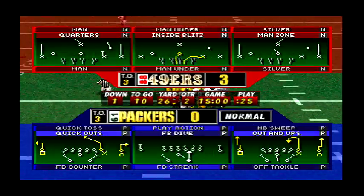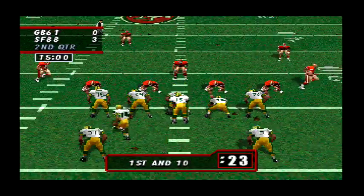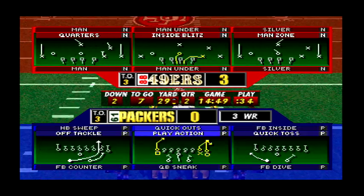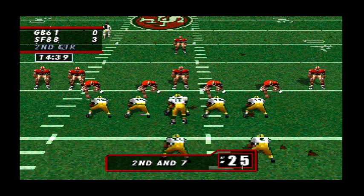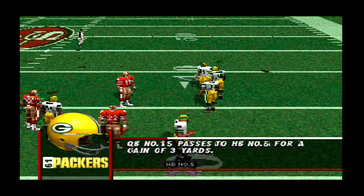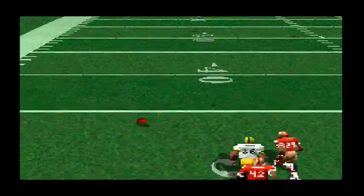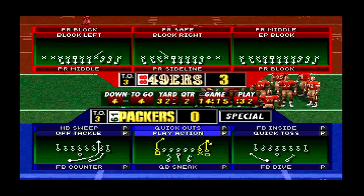At the end of the first quarter, it's the 49ers 3, the Packers nothing. Number 42 with the tackle. Number 5 makes the catch for a gain of 3. Incomplete. So it'll be 4th and 4 from the 32.